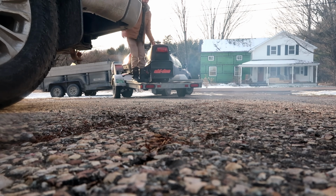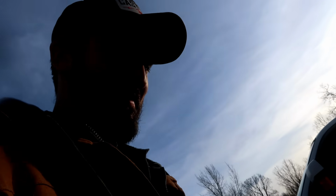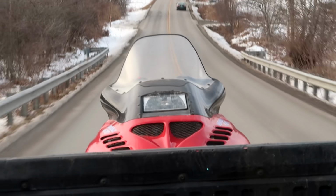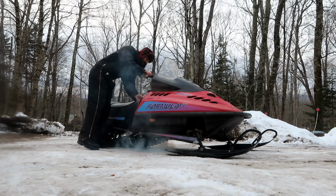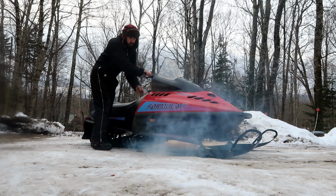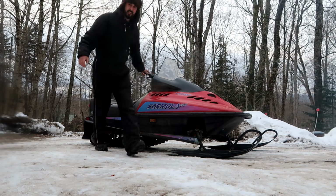Ooh, that smells rank. Yeah, it does smell pretty bad, doesn't it? I really shouldn't be buying more, but here I am. Let's get it back to the garage, get it cleaned up and ripping. She needs a good cleanup.